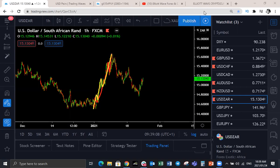Or somebody can come and say, no, I actually don't see an impulse. I'm seeing 5 waves up, a correction here, and 5 waves to the upside. So I'm looking at this and saying ABC. Now, who is right? Neither. Neither of them could be right or wrong. You just need to get the right tool to be able to dissect what is happening here and the right structure. So it's always easy.